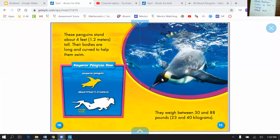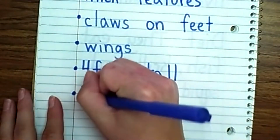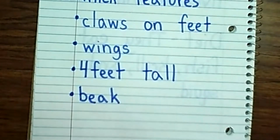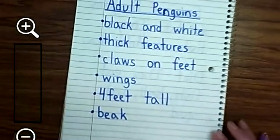Last thing, I want to remind us that we can get facts from the picture. So do you notice what's on the head of this penguin? Do you know what that's called? A lot of birds have them. Look right here where my mouse is circling. Yeah, they also have a beak. So let's add one more fact. Beak. B-E-A-K. Beak. Great job. Look at all those facts that we found.